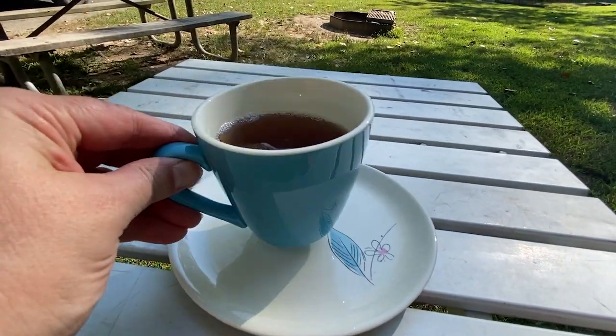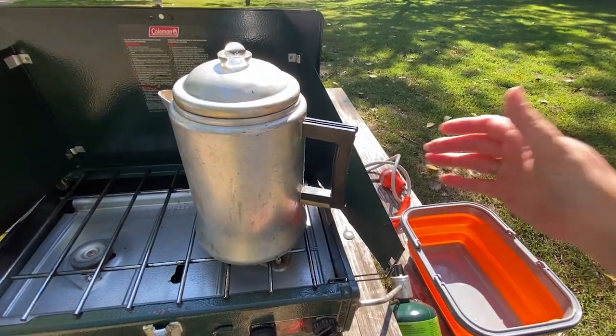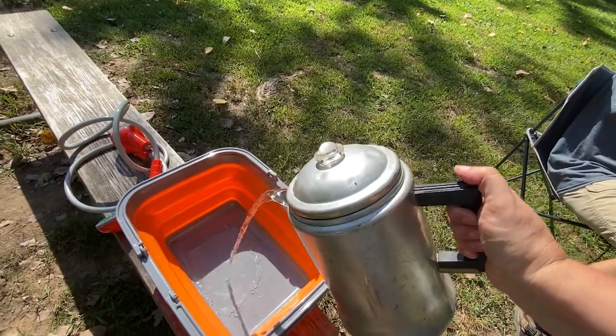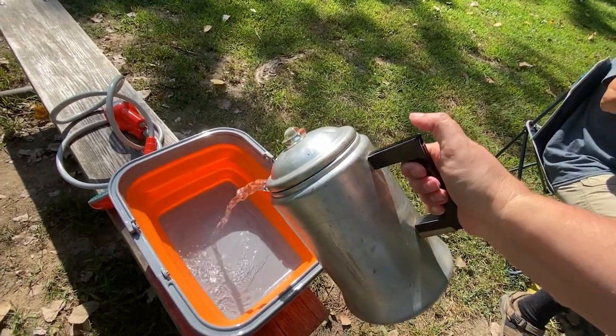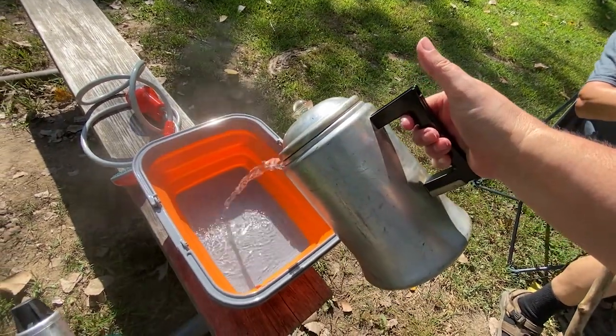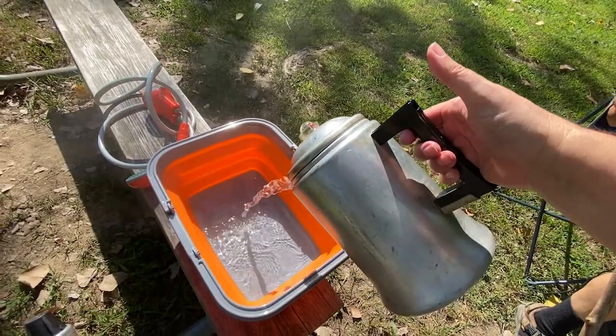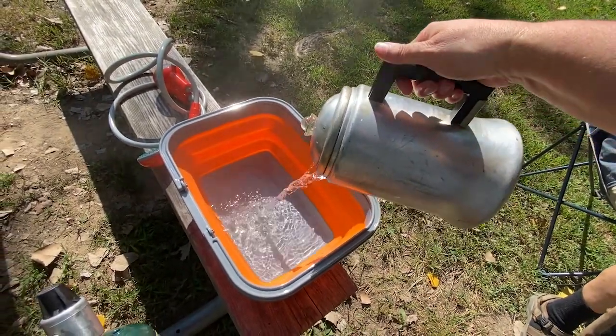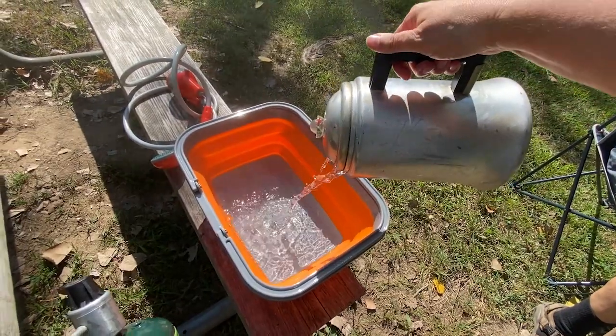Cheers, campfire tea. Okay, so we're gonna get ready to take a shower. We've got hot water here. Let's see how much this fills up. It's boiling water, so that's too hot anyway. I'm gonna have to add cold water to it to make it lukewarm.